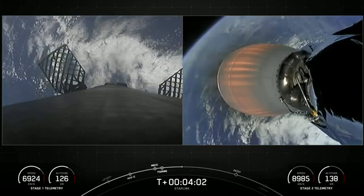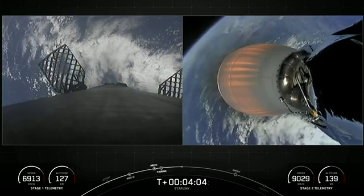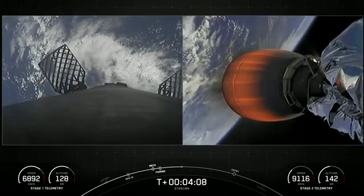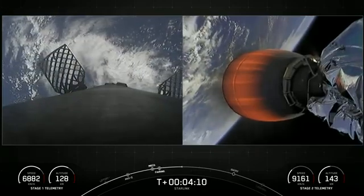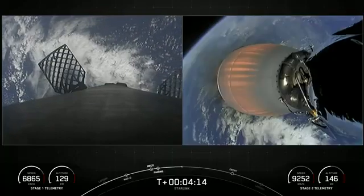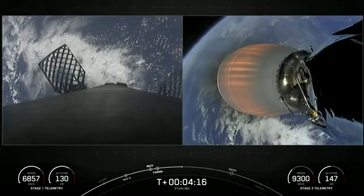In order to make its way back, the first stage has 2 burns today. Both vehicles are on nominal trajectories. The first is the entry burn, where 3 of the Merlin engines will reignite, and this helps to slow the stage down as it re-enters the upper parts of the Earth's atmosphere.